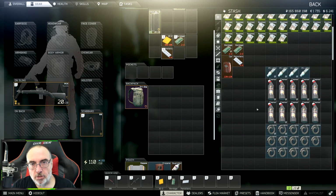Following the release of patch 12.6, Battlestate Games continues to tweak the Escape from Tarkov experience. Towards the end of June, beginning of July, one of the changes that was made was the prices for vendors, what it'll cost to buy items from the vendors, as well as what they'll buy, or more importantly, what they'll pay for what they'll buy.